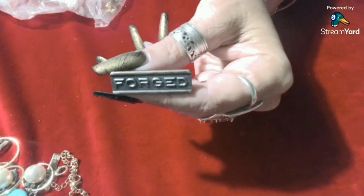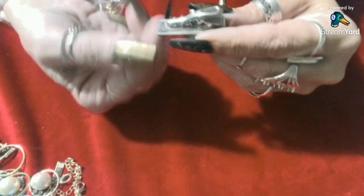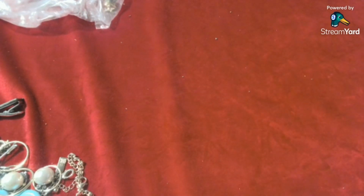We have... Oh, let's see what the... Oh, whoa. Thing says sterling all over it. Forged. It's forged. But it says sterling here. And it's marked sterling here, at the bottom corner of this front piece, too. That's all sterling. That's a heavy little piece there. Forged. Nice. Sterling. I got sterling.